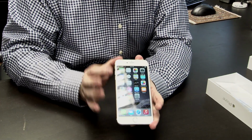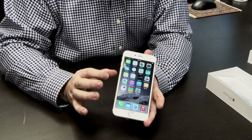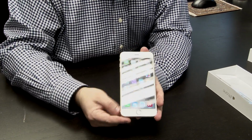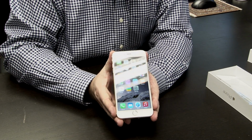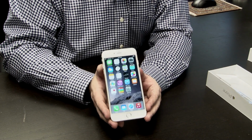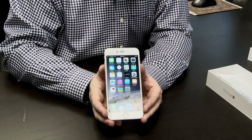But there should be a feature which actually brings down the top of the screen, which will allow us to operate it with one hand. But I'll learn how that works, and I'll show you more in a different video. This is just a general unboxing and getting to know video.